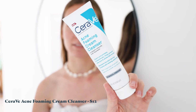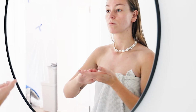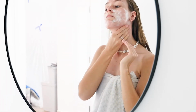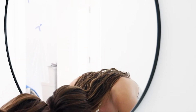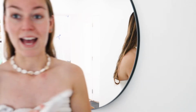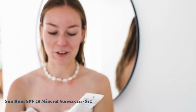It's really gentle on my skin, doesn't have any fragrance or anything to it. And I'll just show you how it's done. I'll get my fingers wet as I go. I have one towel that is designated for my face, and I'll just gently pat my face dry. Afterwards, I pretty much just follow up with a mineral sunscreen, pretty easy.